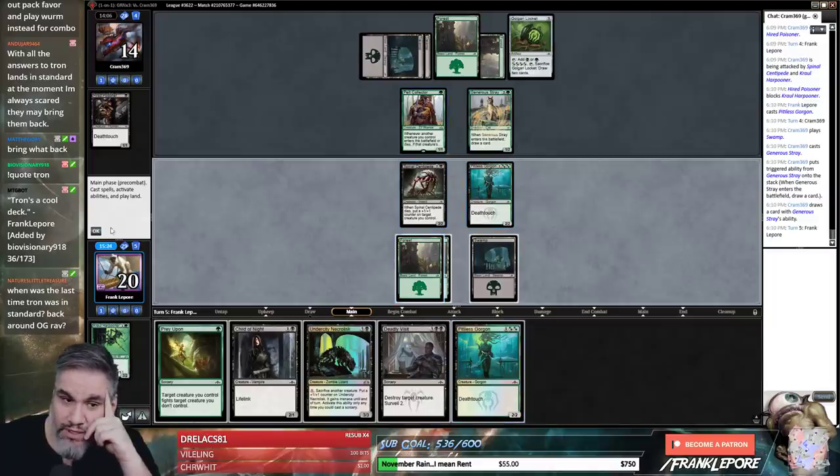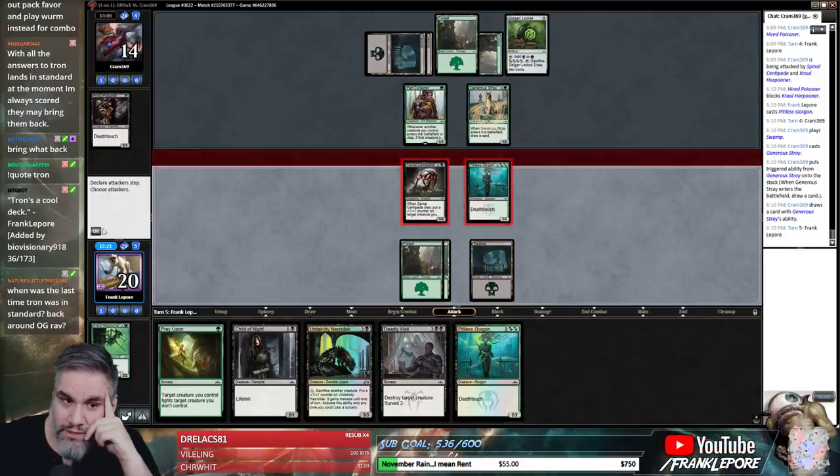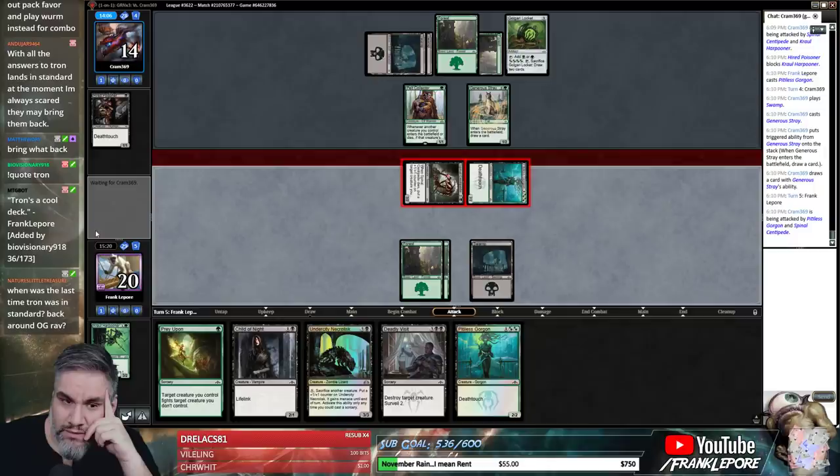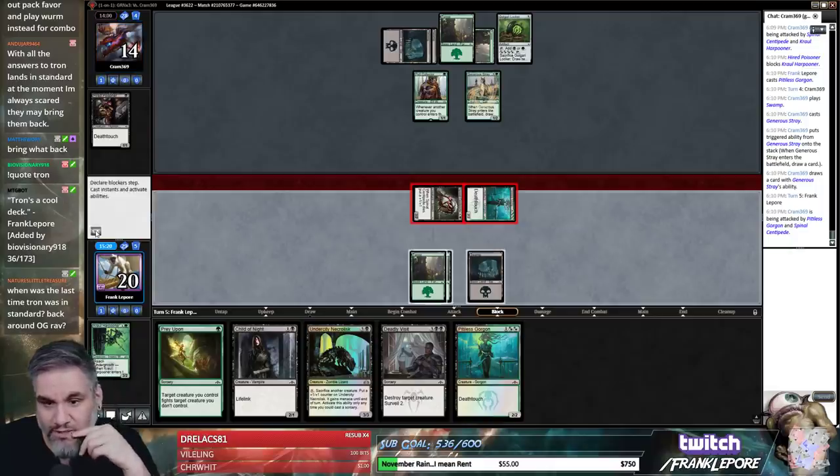Three, so you can double block here if you want to. You can double block if you want to, but I don't think that you will, because you don't double block, and if you don't block, well, then you just take the thing. I don't. This song is going nowhere. I'm sorry, guys. Yep, didn't think you were going to do that.